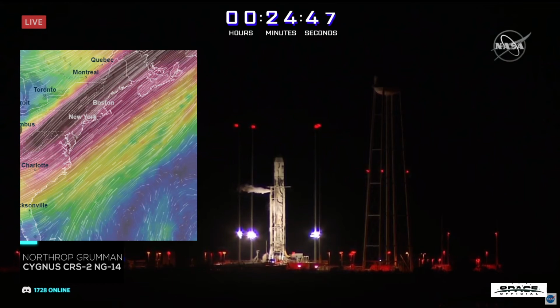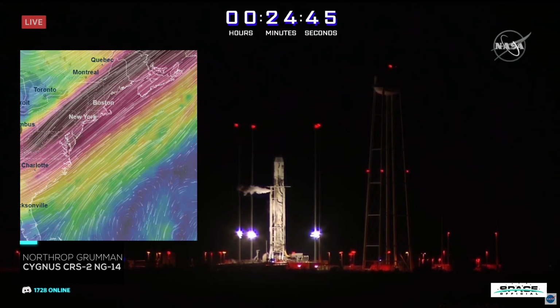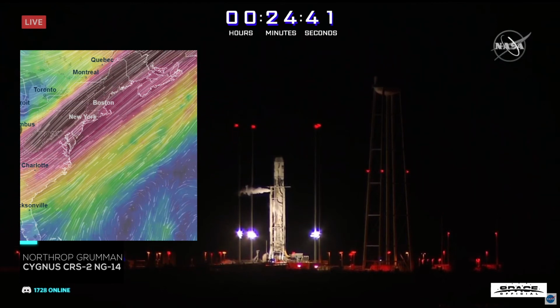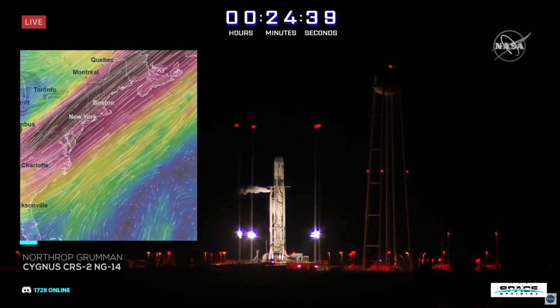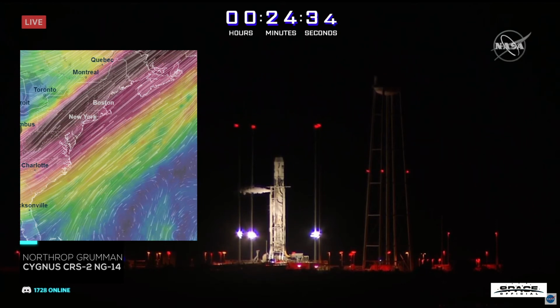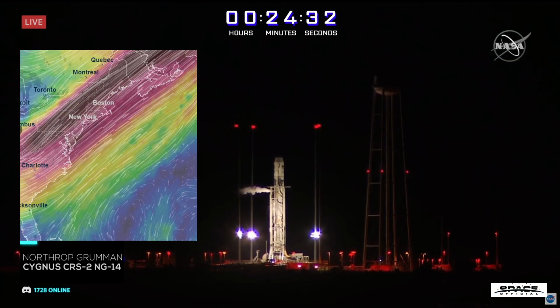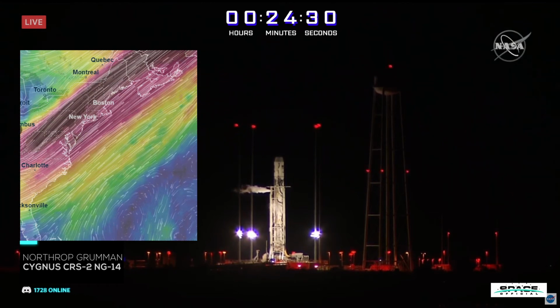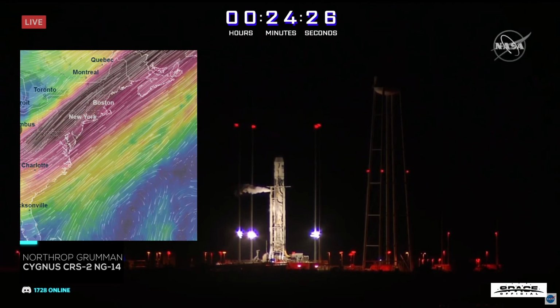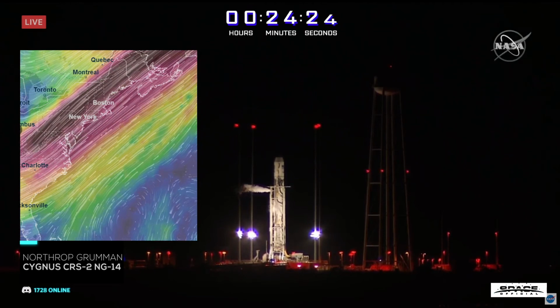Stage 2 ignition is scheduled at about the 4-minute 7-second mark into the flight. That will be about a 2-minute 44-second burn of the Stage 2 engine. Following that, at the 6-minute 51-second mark, we'll have Stage 2 burnout and orbital insertion, followed 2 minutes and 18 seconds later by Cygnus's separation from the second stage.